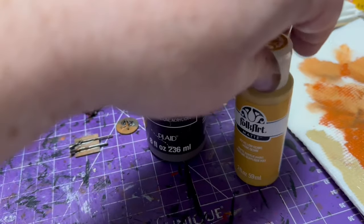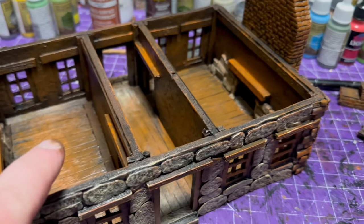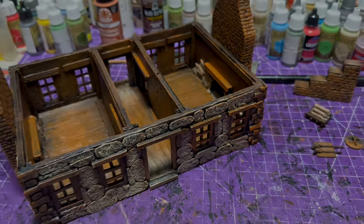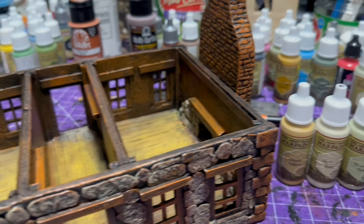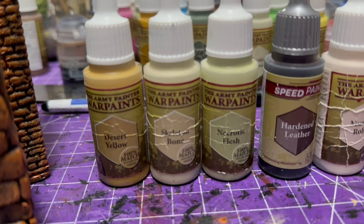So this is back to the real brown again. And this is yellow ochre. I usually mix the two together to get a darker yellow, and I start with lightening the floors with that. And then I add yellow ochre on its own over top, so you're just kind of brightening it up. And I'm going to hit it with a few more speed paints here in a minute too.